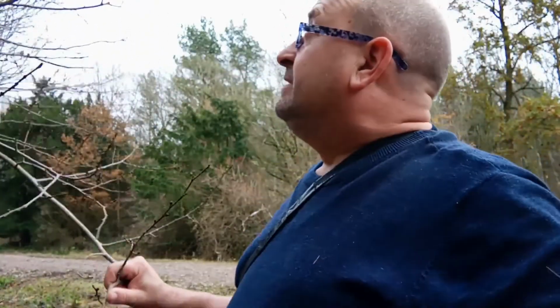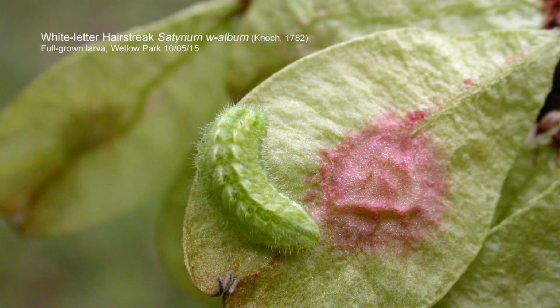Well, I have found some wych elm, and there's a low branch here, and this particular wych elm is standing on a corner that faces pretty much southeast, and it's very close to where I did beat a couple of white-letter hairstreak larvae off a few years ago. And that was only just a few yards down there, but I can't find that particular bit of wych elm now, as that ride has overgrown completely.